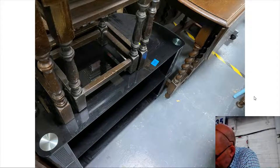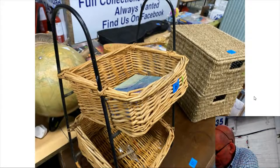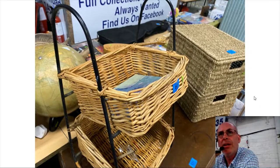2108. And lot number 649 is the baskets on a stand, and I've got £4 bid.